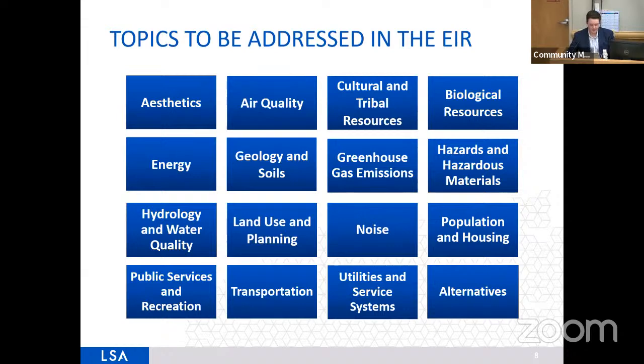And finally, that square on the bottom right there, the EIR is required to evaluate a reasonable range of alternatives. The alternatives should attain most of the basic objectives of the project, which will be defined as part of the project, and should avoid or substantially lessen any significant effects of the project. The alternatives will be developed after the impacts of the project are identified and with any input received during this NOP comment period. A no project alternative will be considered, which is required by CEQA.